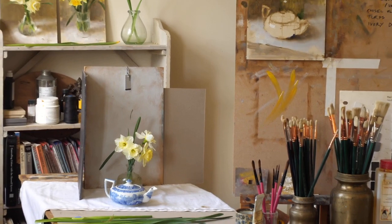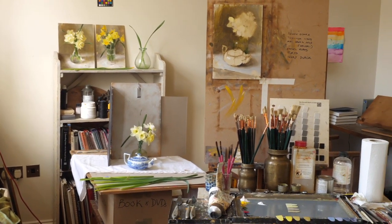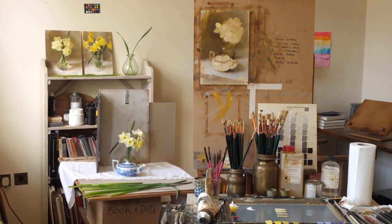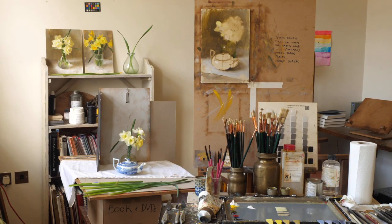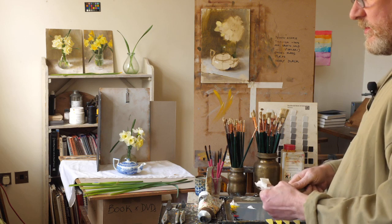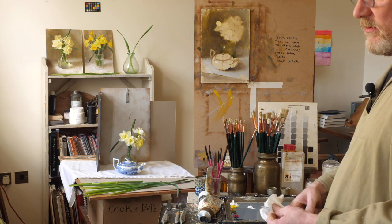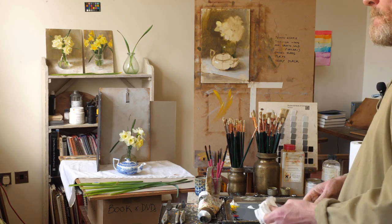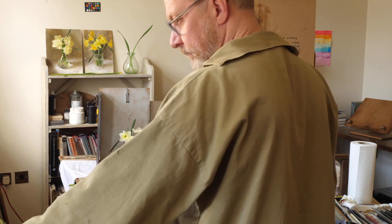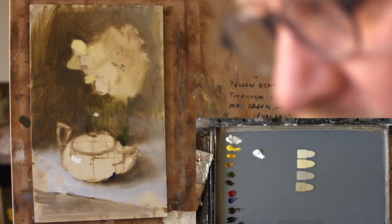You can see, like, there's my setup. You see that shelf at the back with the two paintings on it, and the vase with the daffodil leaves in. That's where I've been painting a lot of stuff lately. Hopefully that helped a little bit.